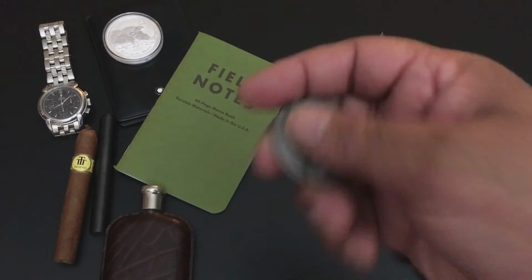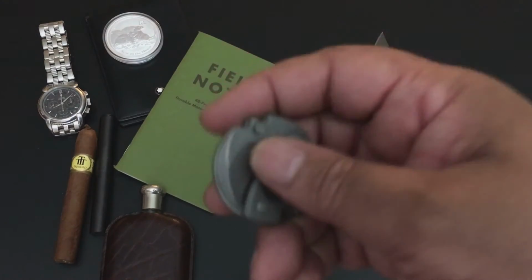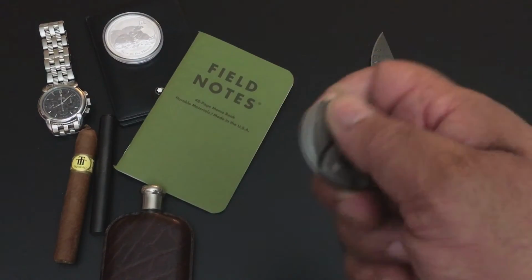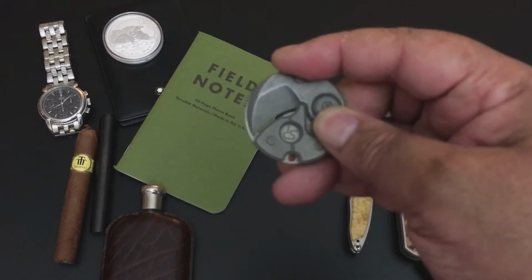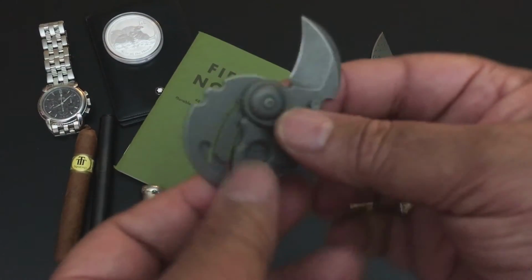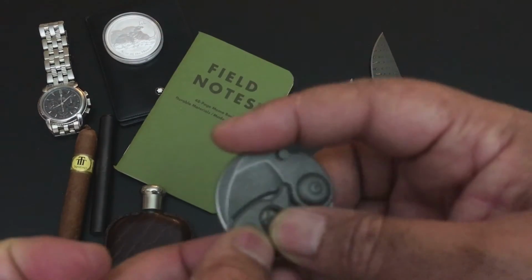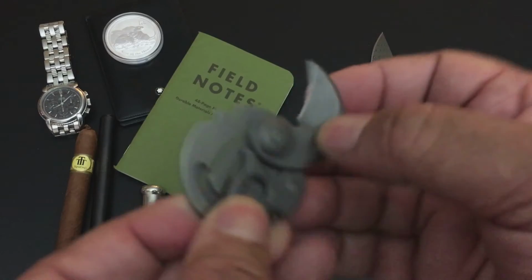I've had people pick it up when I put my keys on my desk, and they pick it up and they go, oh, and they're kind of playing with it, and then they go, oh, this moves. And I said, watch your fingers. And then I show them it's a knife, and they get a kick out of it. It's a useful knife too. It really is. S30V steel. It's just a nice knife.